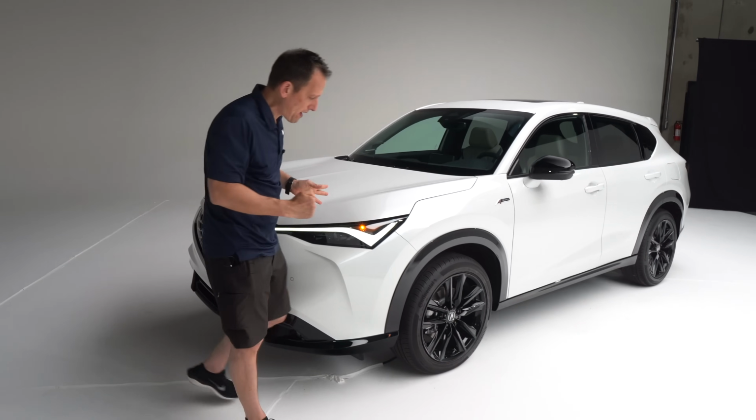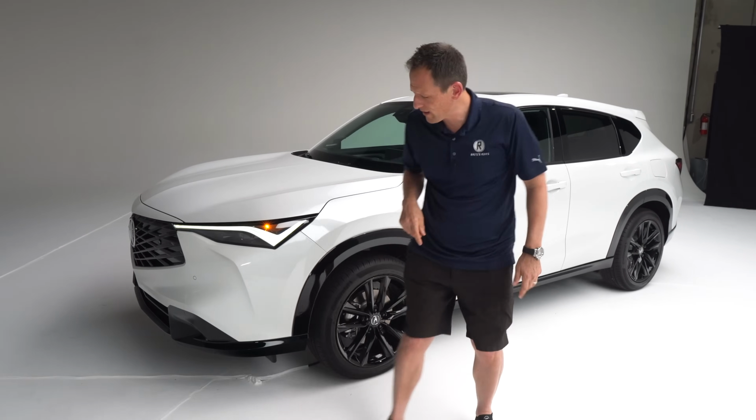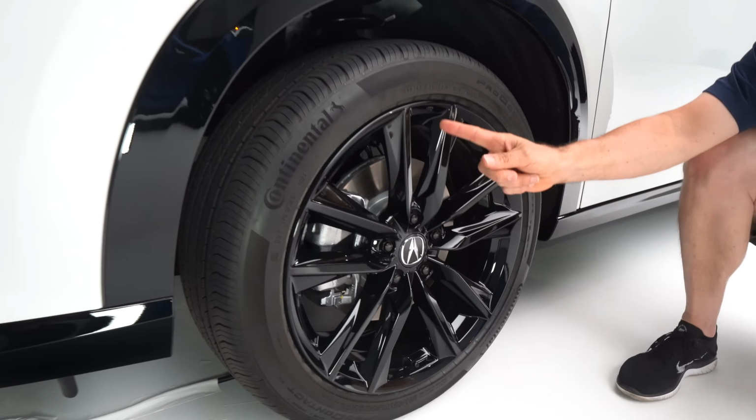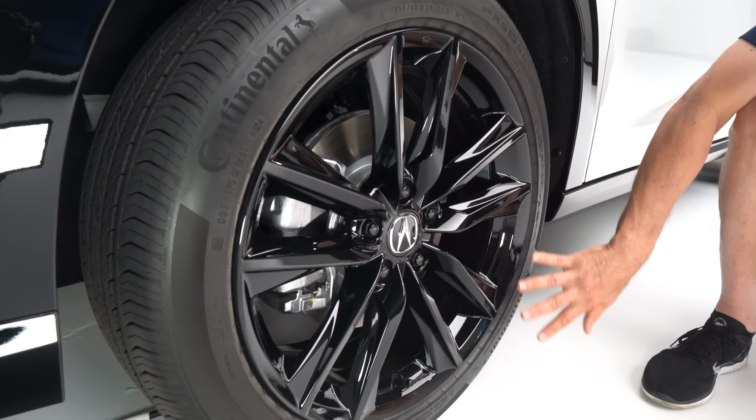Now, as we come around the bend, what are we working with for wheel and tire setup? What you're gonna notice on our particular one is that V-spoke design, gloss black wheel.